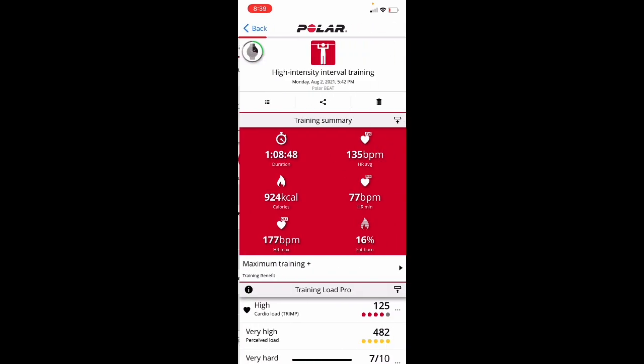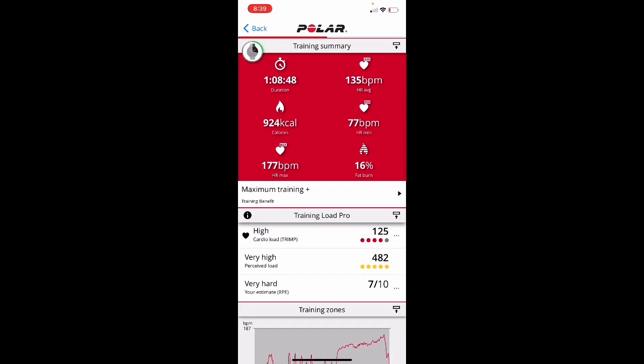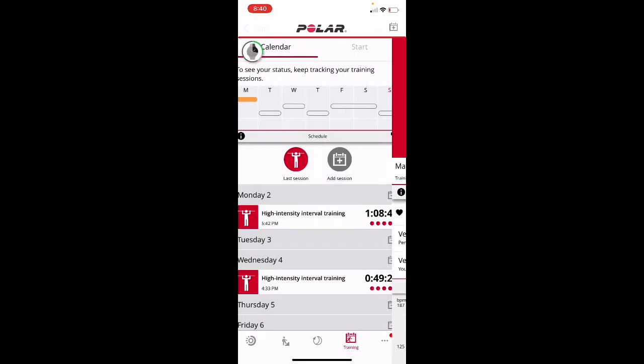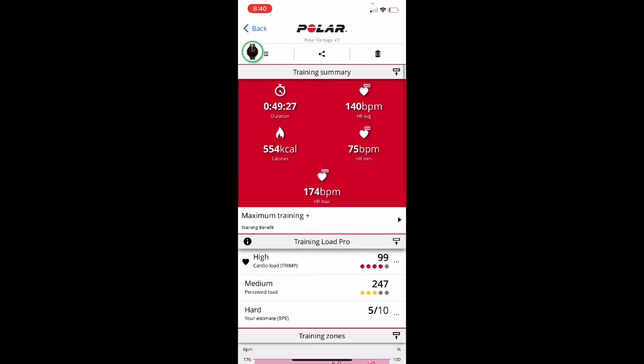When you go into a workout, this is the type of stats you get. So you get the big red screen, which I don't love, but either way, you get all the stats up at the top. This main segment, this Training Load Pro, is the most valuable piece of information where it shows you the high impact of a particular workout. So you can see it here. Training Load Pro shows you the, again, high workout, the main basic stats.